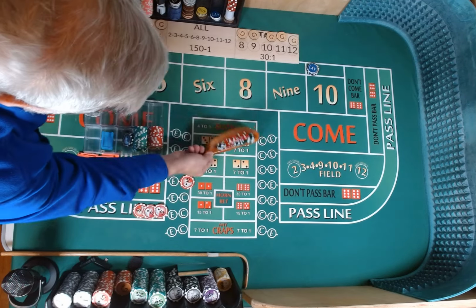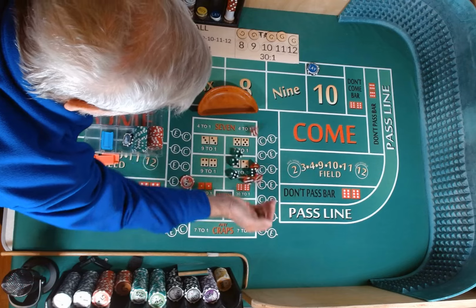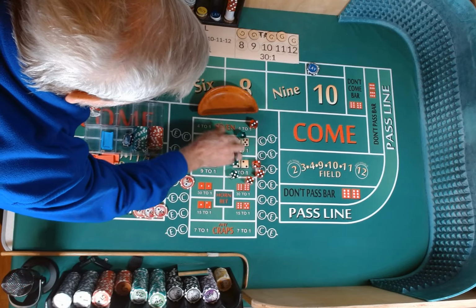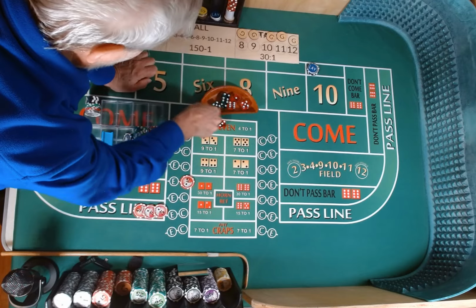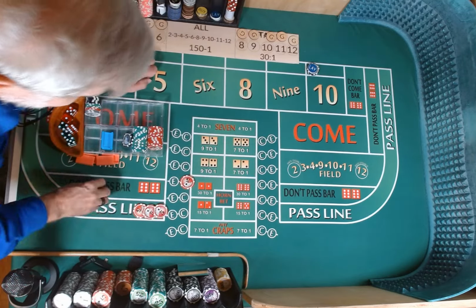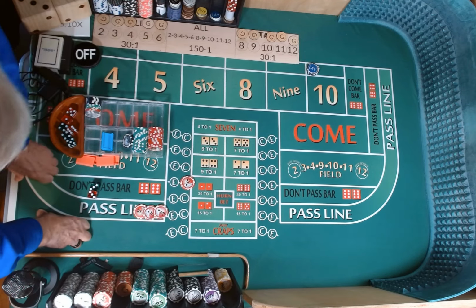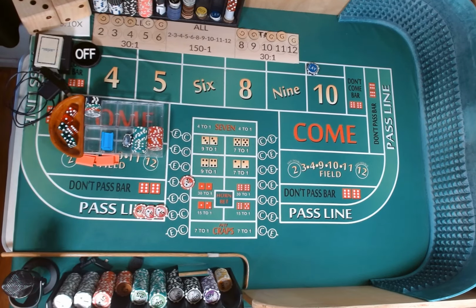Grab a pair of dice, one green, one red. Here's my green and my red. Wow, on the first row, what do you know? Again, the dice set is 3-2, 3-2. Throwing a par toss from stick left, about 8 feet from the end of the table.